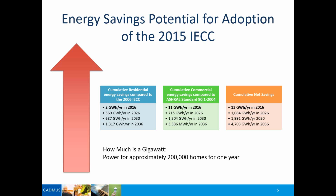So total for 2036, which would be a 20-year time period, would be 3,386 megawatt hours per year. So actually, that should be gigawatt hours per year. The MWH should be gigawatt hours. So it's a significant amount of energy savings for commercial. When you combine that with residential, you're looking at about 4,700 gigawatt hours per year for a 20-year period. And if you calculate that and say, okay, 200,000 homes per year for 1 gigawatt, that's a significant amount of energy savings. And with energy savings also comes cost savings from a utility standpoint too.